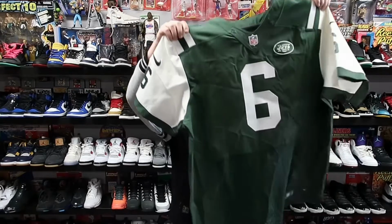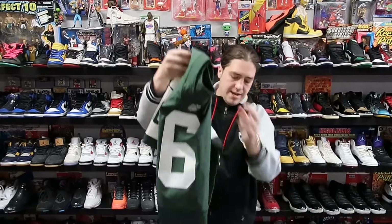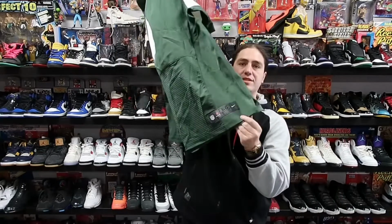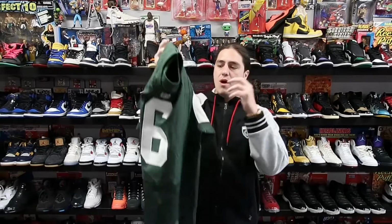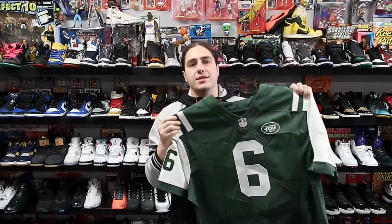Next up, we have an order heading to Colorado. We got the Butt Fumble Mark Sanchez Authentic Nike size 56 jersey. Now, the quality on these Nike Authentics is really good. The problem is the quality on the fake Nike Authentics is really good too, so it's really hard to tell.